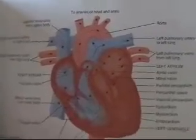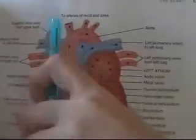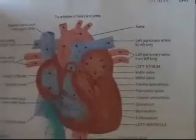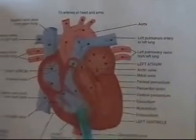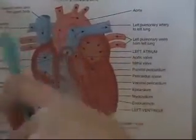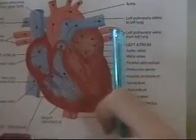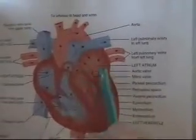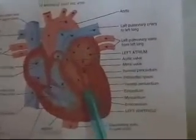The blood enters the heart from the superior and inferior vena cavas into the right atria. It then flows through the tricuspid valve into the right ventricle. The blood leaves the heart through the pulmonic valve and pulmonary artery, goes to the lungs, and re-enters the heart into the left atria. It then flows through the bicuspid or mitral valve and enters the left ventricle.